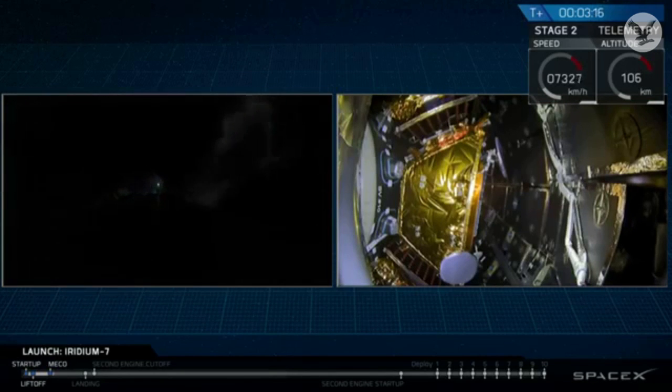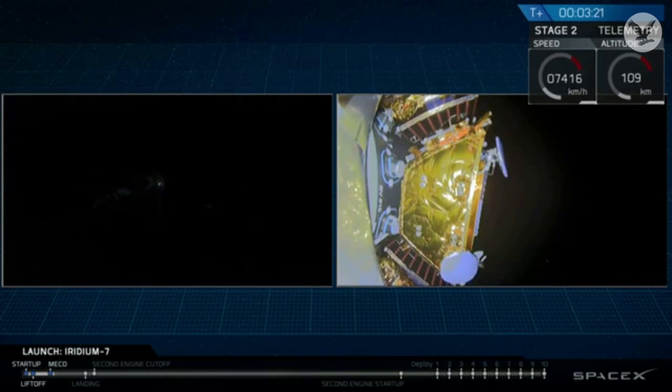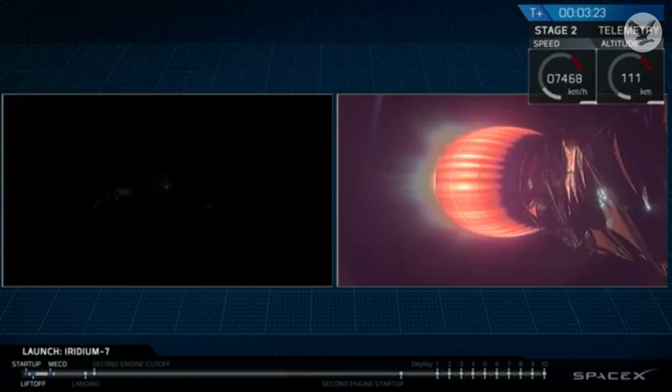Fairing separation confirmed. Stage one boost back shutdown. We've heard the call out boost back shutdown, and on the right hand side we've got fairing separation. The 10 Iridium Next satellites now exposed to the vacuum of space.